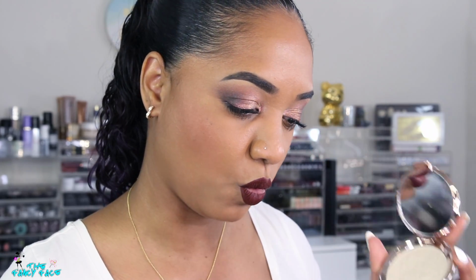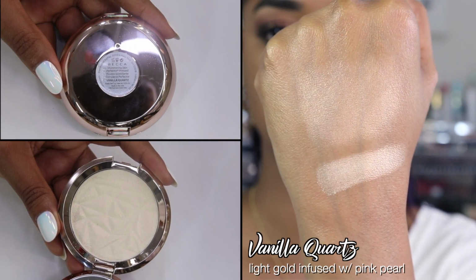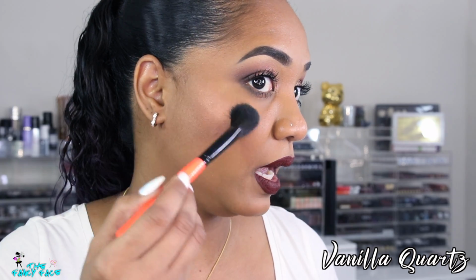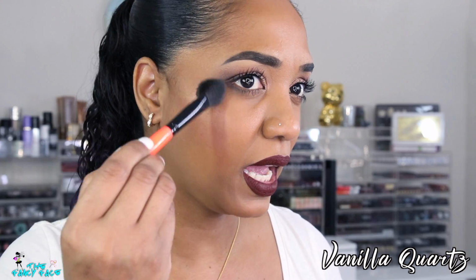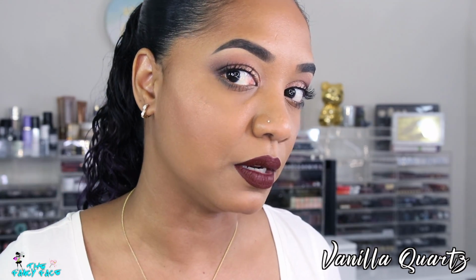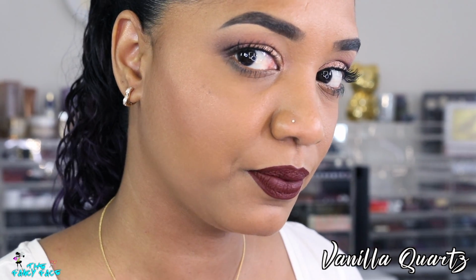The first shade we're gonna go in with is Vanilla Quartz, which is described as a creamy light gold shade with pink pearl. This shade I think is gonna be a little bit too light for me, so I'm going in light-handed at first. But what I like about the BECCA highlighters is that they can kind of blend in with your skin without being too overwhelming. So as you can see, this blends right in, no issues.